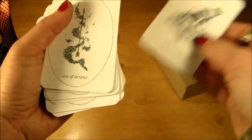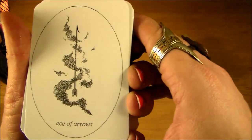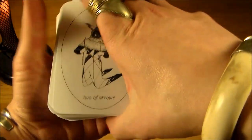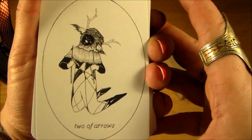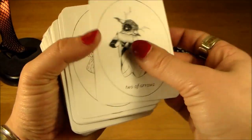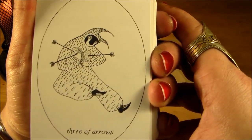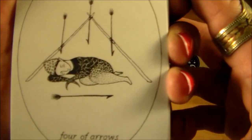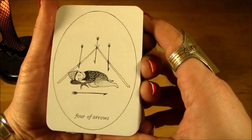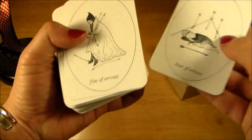Okay, so this is the last suit here, and instead of swords, we have arrows, which just works so good with this deck. I love the way she drew the arrows. Look at that, Two of Arrows. Three of Arrows. I think he's got tentacle arms for the Four of Arrows. It could almost go to a creepy place, but it doesn't ever quite cross the line. It's my kind of creepy.